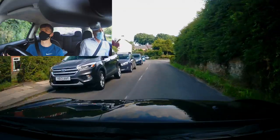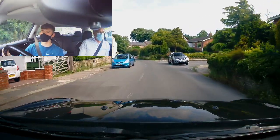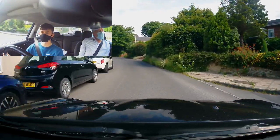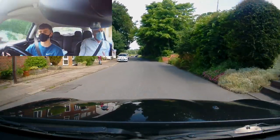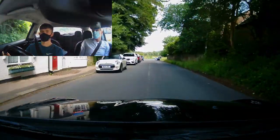We would have nipped in there, wouldn't we? Now they'll normally hold back for you there because they can see that we were already through there. Yeah. But if you could stop, then you would move over to the left. So at the end of the road, left.